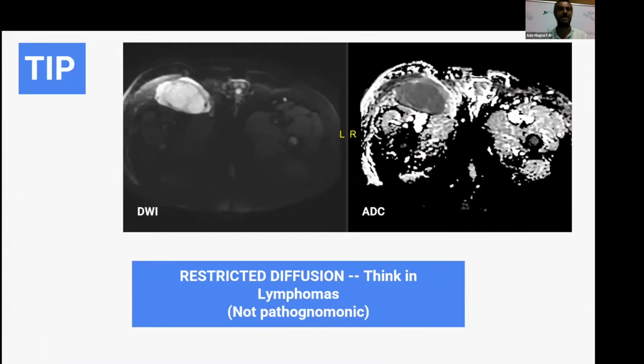So the tip here is, in the cases where we have restriction of the diffusion, we have to think about lymphoma. We have to think also of small cell tumors. It's not pathognomonic of lymphoma, but we have to think about lymphoma.